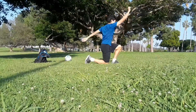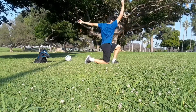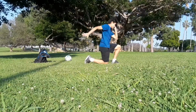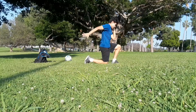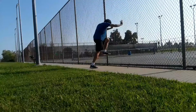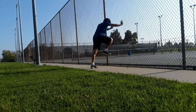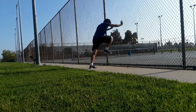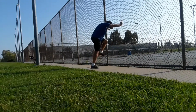I started off with a technique drill called the half kneeling arm swing. Here I am working on my arm drive. I am consciously trying to drive my arm back straight. And after the technique drill, I do a wall sprint, working on driving my legs against the ground. I am also in a forward lean angle, and that replicates the angle you want to have when accelerating.